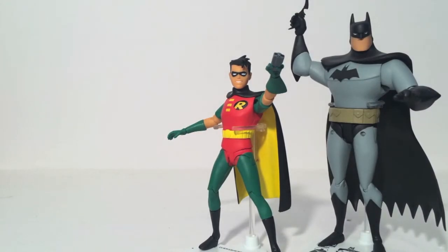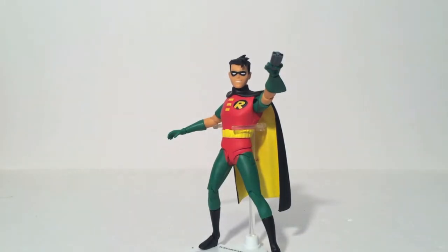That would be great. I only have to wait till July, unless things get delayed. And with delays on these figures, I don't mind, because that means they're improving something. Overall, Robin is great. I can definitely recommend him to people that want a set of Batman and Robin from the animated series. Get this Robin and get the upcoming Batman. You're set. But we have one more figure of the wave, ManBat.